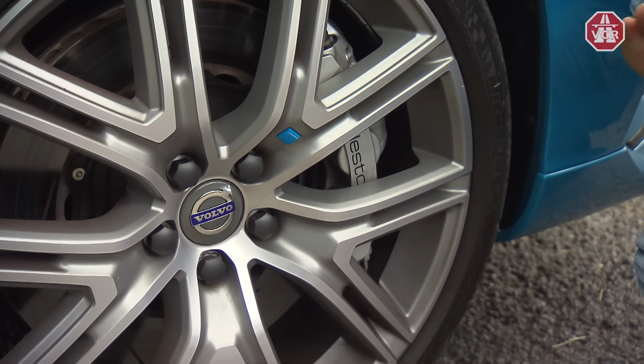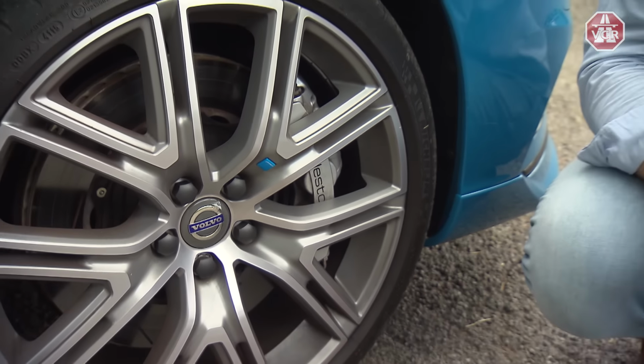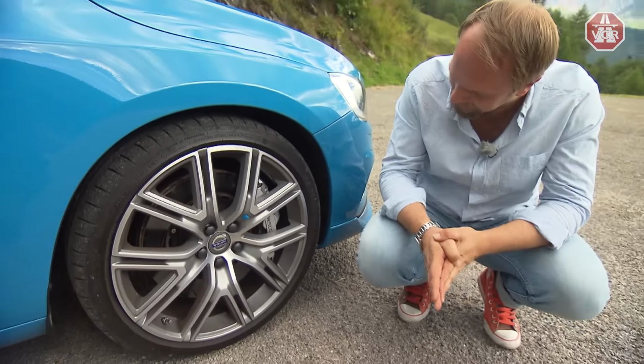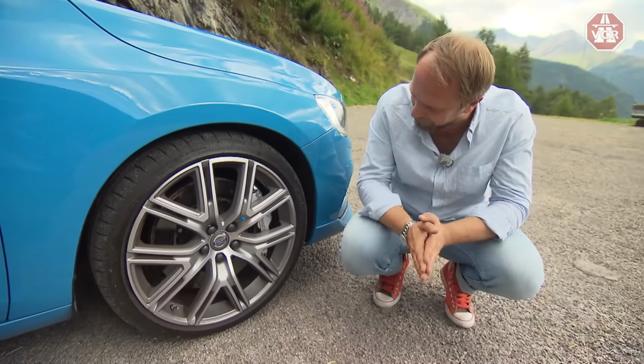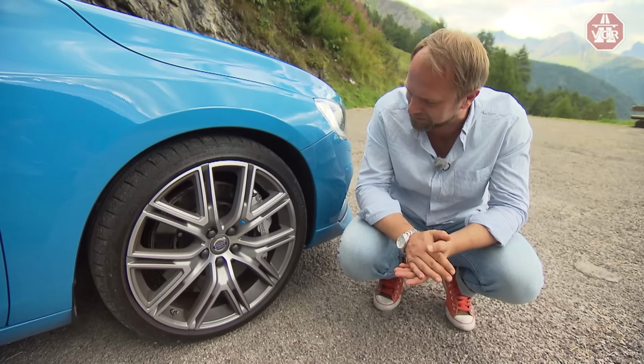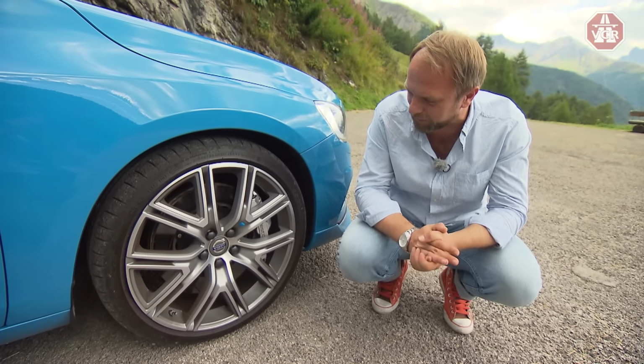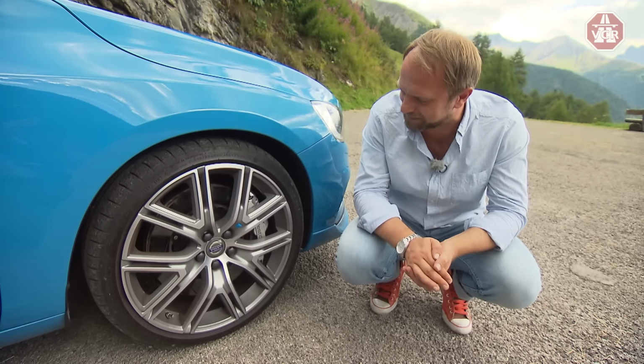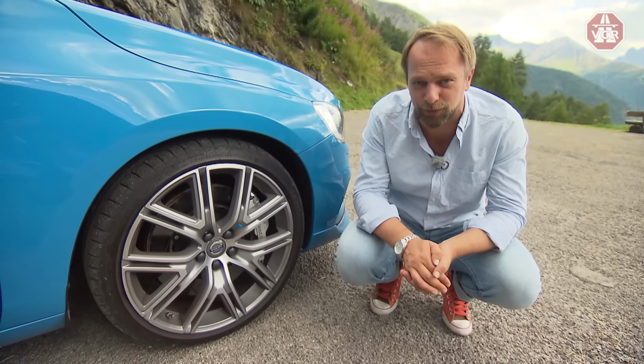Behind the alloys you see the braking system from Brembo. You have 6 pistons in the brake caliper, the silver grey caliper, that work with a braking disc that has a diameter of 371 millimeters. In the rear, the brake disc has a diameter of 302 millimeters.